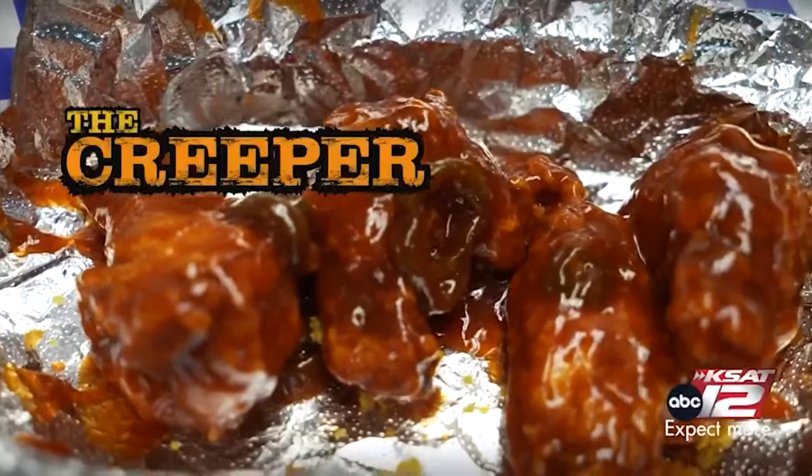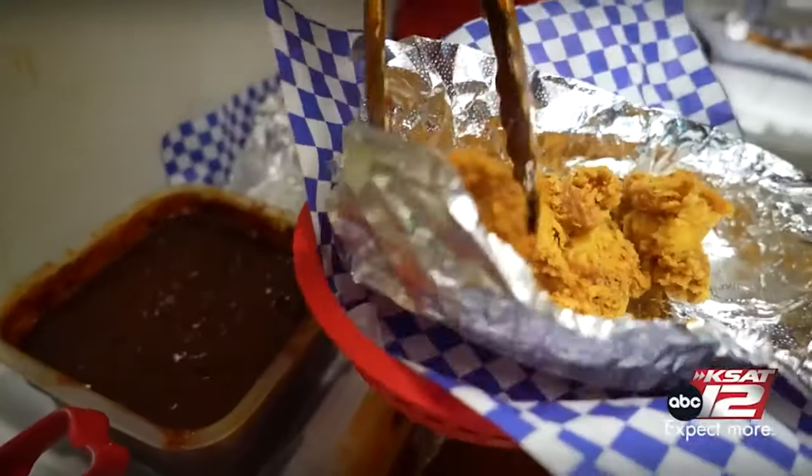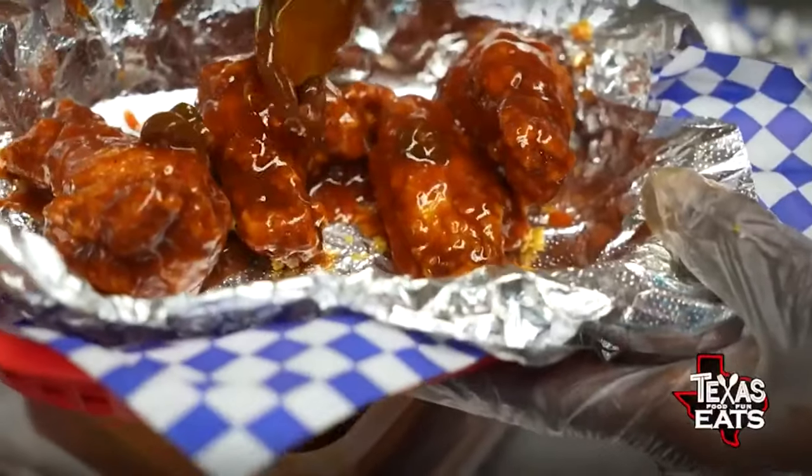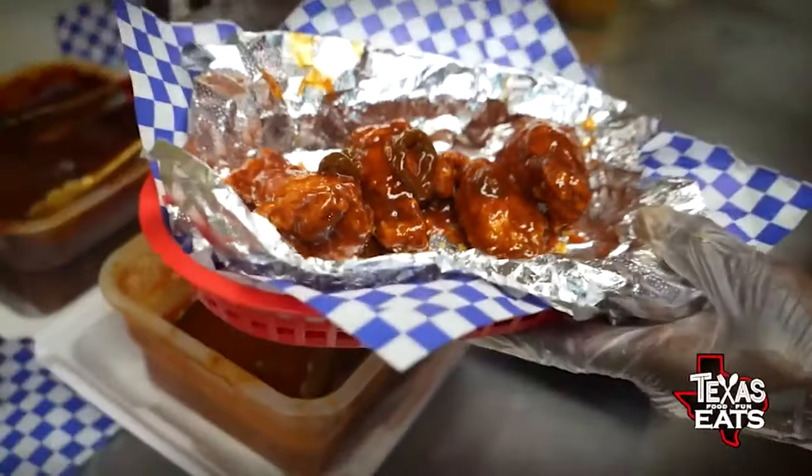So you got the hottest ones now. All right, this is the Creeper. They're known for this wing being the spiciest wing on the menu. It's got the barbecue sauce, it's got the ghost pepper sauce on there. I'm still feeling a little bit of the heat from the KK. It's kind of lingering.